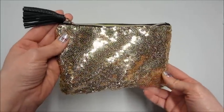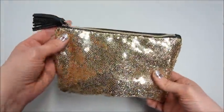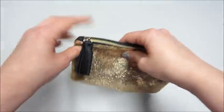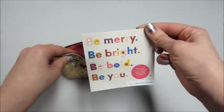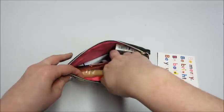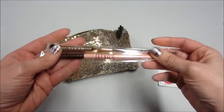Today I have my Ipsy Glam Bag for December, and I think it looks Christmassy, so I like that. It's a really nice gold, and on the back it's just plain black. Cute little bag. I've seen a couple other people's bags this month, and I know there's an extra item in here, so we'll go ahead and pull those out. I think one of the brushes is supposed to be the extra item.